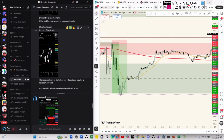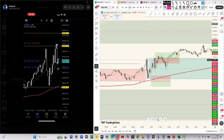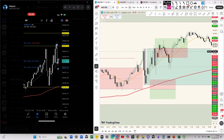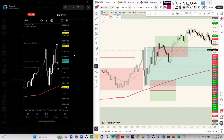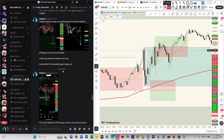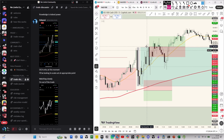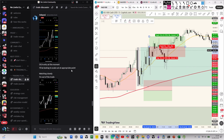Thursday was the 18th, so let's go to the 18th. 58.6 was the TP. So again, this was a weak breakout, but I took it. I'm not sure if it was a B setup, so I didn't write that here.